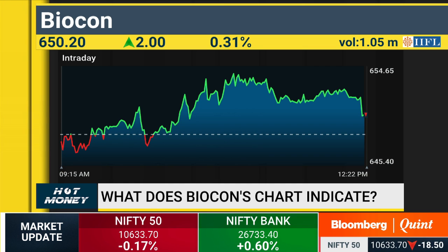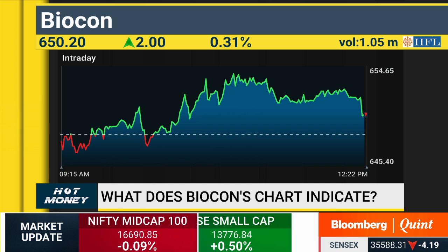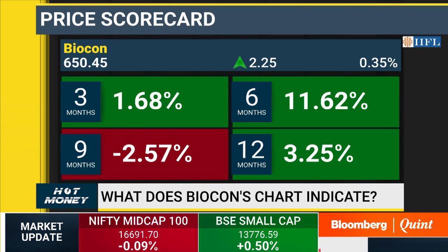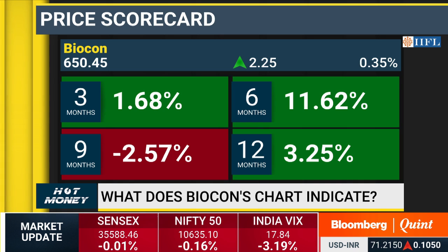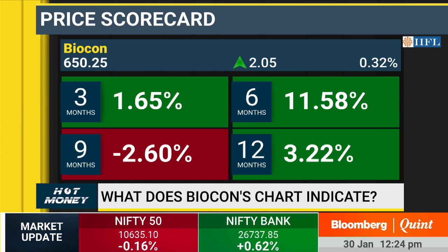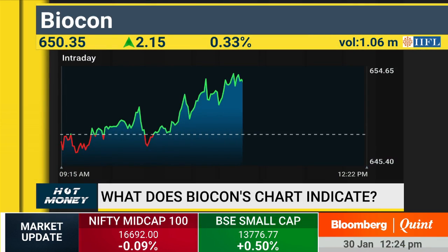Yeah, 647, I think it will go below that. So it can come all the way down to the 620-25 area, where there is some strong support, and there is another strong support at 610, which is the 200 DEMA. So there is a good risk reward ratio. Should they short at this level? They can go short at this level, and they can keep a stop loss of yesterday's high. That is 655.